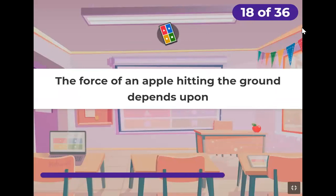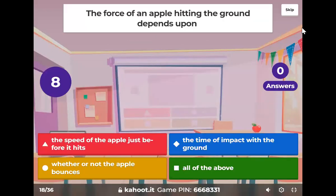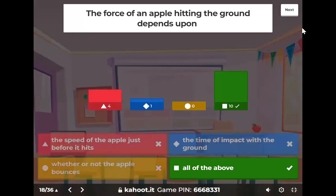The force of an apple hitting the ground depends upon all those factors, right? The faster it hits, the more force. How about this blue and this yellow? Guys, suppose the apple hits a mattress and that extends the time interval. Would that be a relatively smaller force? Versus if it hits concrete ground, that collision happens in a tiny time interval. Is that a larger force? So force times time interval, right? Decrease the time interval, increase the force.